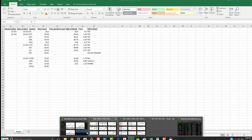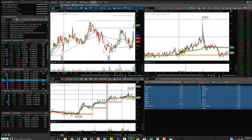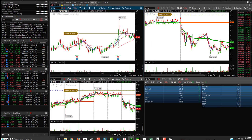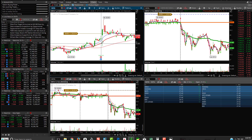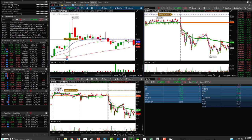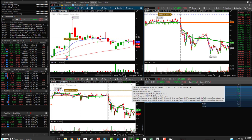And let's pull that up. 27. So didn't trigger. So this is great. So look at that, guys. It was a key level of a breakout. It did not trigger, which means you didn't get in, and now it's rolling over. So did not trigger, so you didn't get in the position, and it's no longer happening.